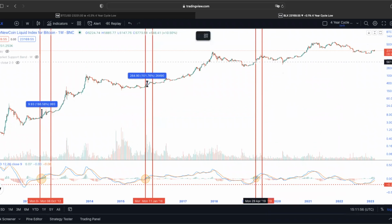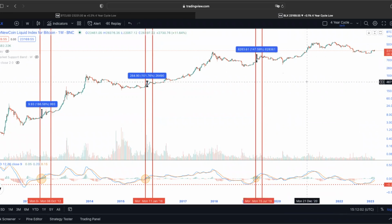And then we had, of course, the move in July of 2019. It kind of crossed the line here, didn't it? Yeah, about 29th of April. Then it rallied up, didn't it, into June? A lot of you will remember that. And that was a 147% move. Okay, so quite significant moves to the upside before there's any pullback.